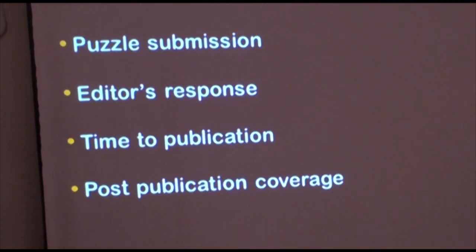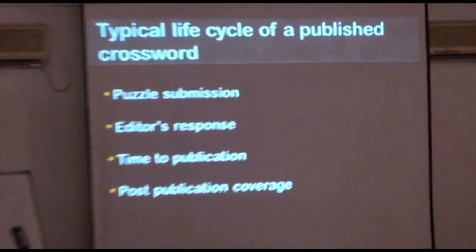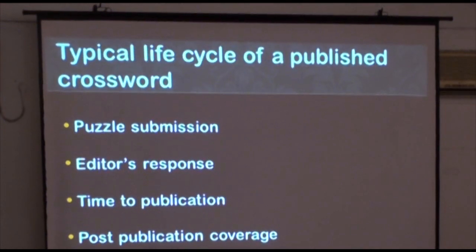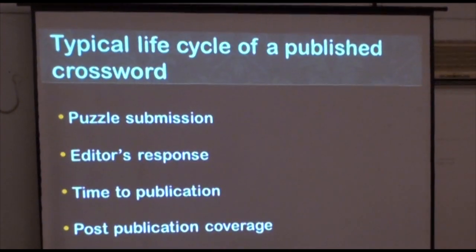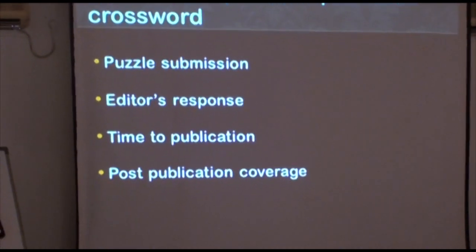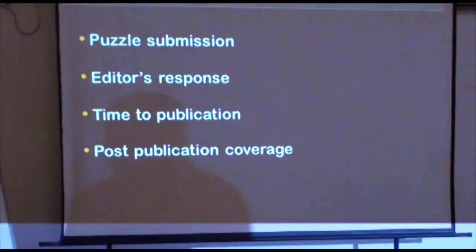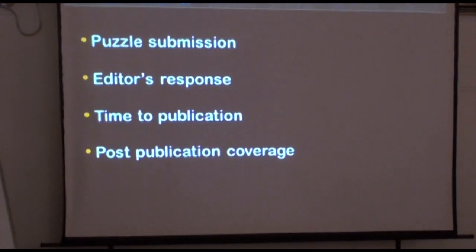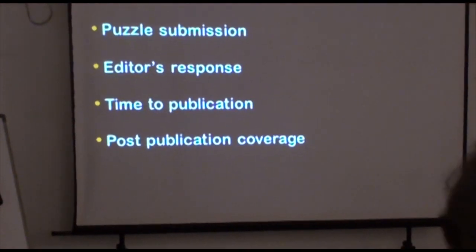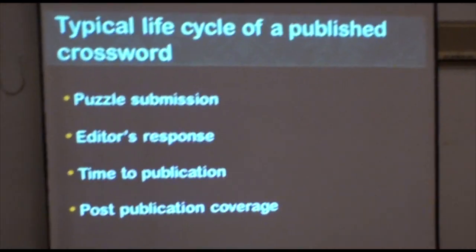I'll quickly share some time on how to make it, or how the process flows. A typical life cycle is, you submit a puzzle. So puzzle submission is the first step. Then you have the editor's response. Now, the world of puzzles is all about patience. When you submit a puzzle, it takes on average 3 to 6 months for the editor to respond. Most of the time the answer is no, because he gets so many and the bar is so high.